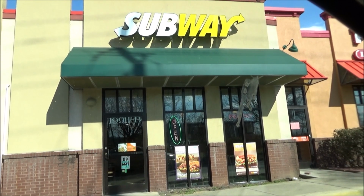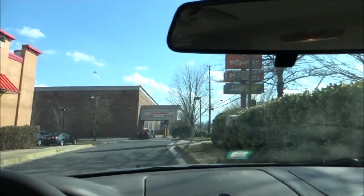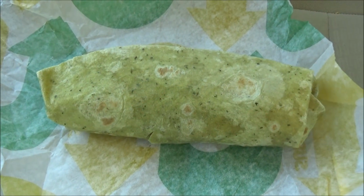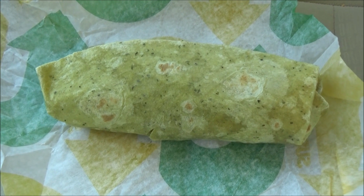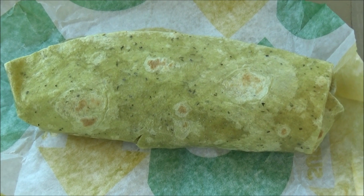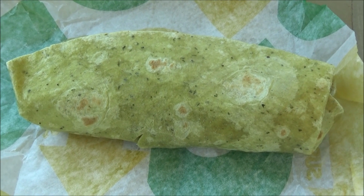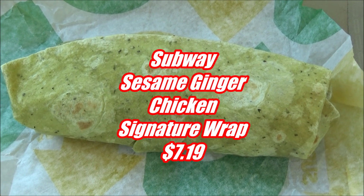So I went to the next best thing on a national level, and that is Subway, and they've got something today that looks kind of like a burrito. You might want to say it is, but I guess it's really not. And what we have here is actually a wrap. No, the video's not a wrap. It's not over yet. It's a signature wrap from Subway, and this looks like it's on a spinach wrap, if I'm not mistaken, or it's just moldy, one or the other. And this is the Sesame Ginger Chicken signature wrap from Subway, $7.19.